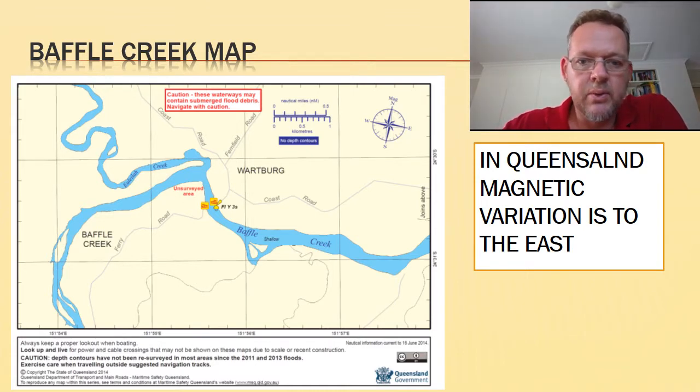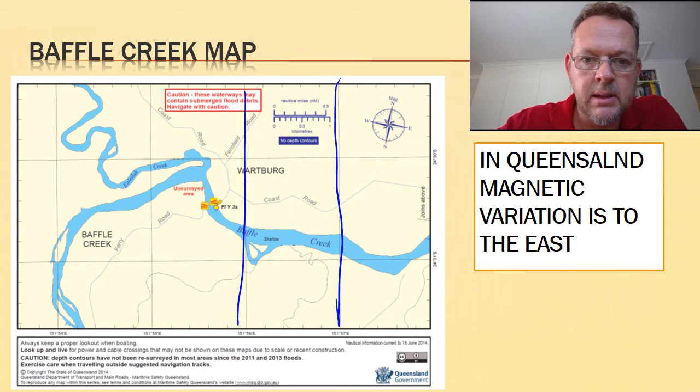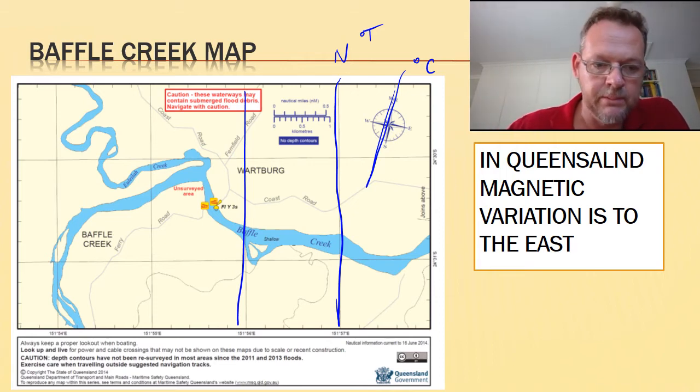Okay, so it's important to remember that magnetic variation is to the east in Queensland. You can see here that this is our longitudinal line here, but here's our magnetic north-south. So that's the true north up here, whereas that's our compass north. So there's a little bit of magnetic variation that you can see for sure.